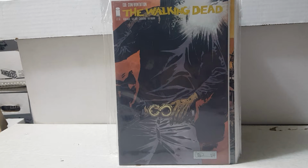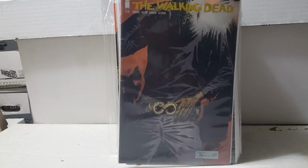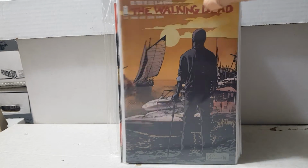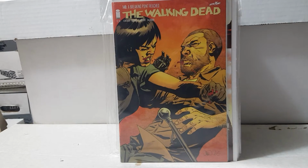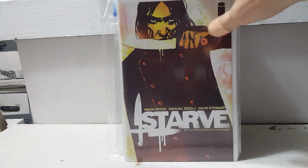The first one was with Collector Having Fun 27, I believe is his YouTube channel. Nice young gentleman, this is what I received from him. Walking Dead 138. This is one he threw in. 139, 144, and 148. As well as he also threw in Star number 1.